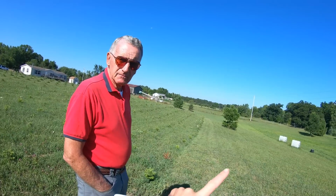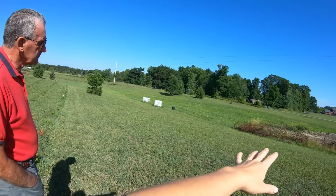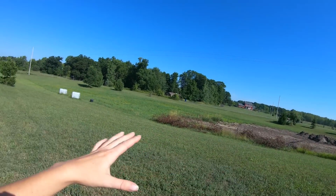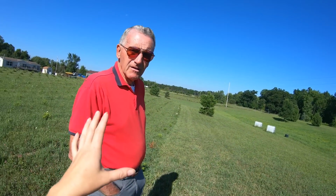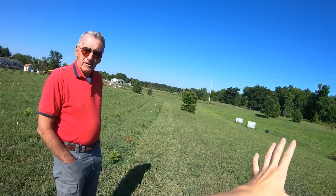Now, as far as a pole barn and a parking area, what do you think would work better? Because we had talked about putting maybe a parking lot right here where the dirt is, and then maybe a pole barn somewhere out here. It's got to be 25 feet from the power line, so we gotta. Do you think that's too close to the road? You have lots of options here.